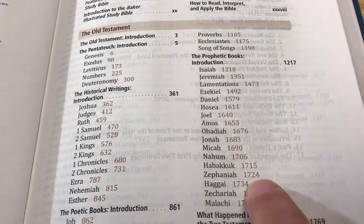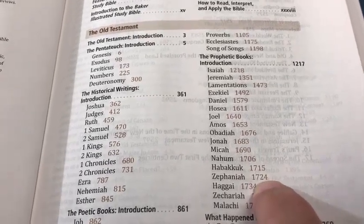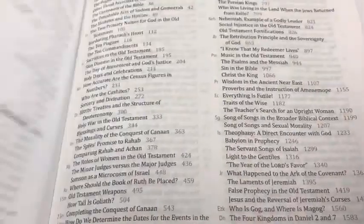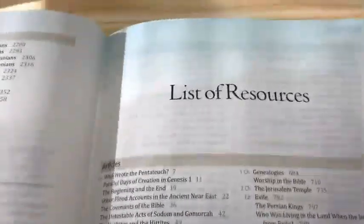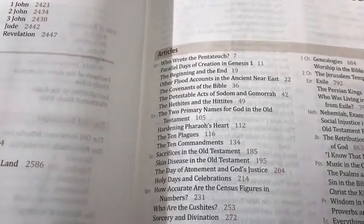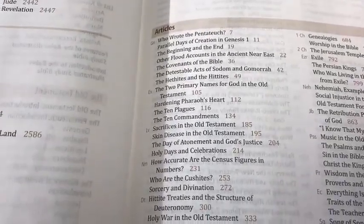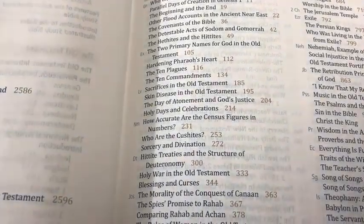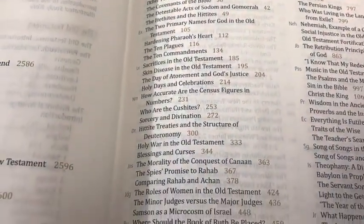I like the way they did this, kind of tan, kind of sticks out. Now this is a list of resources, and I want you to look at this. Who wrote the Pentateuch? Primary names for God in the Old Testament. How accurate are the census figures and numbers?